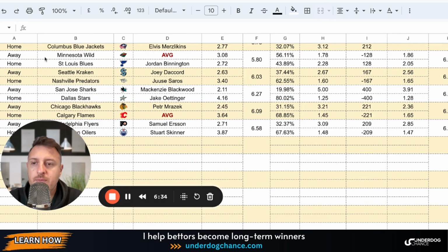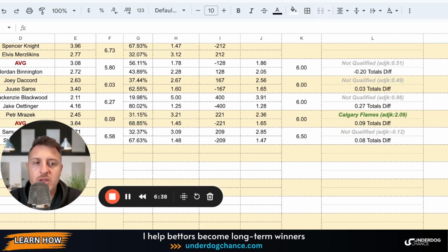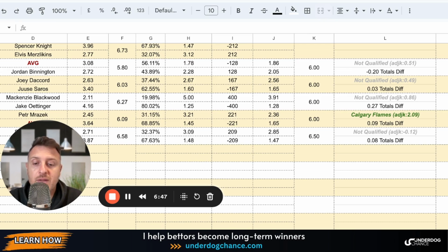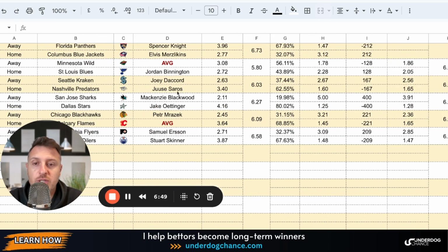Okay, Minnesota, St. Louis. Minnesota is starting with a new goalie, so league average, but even with league average goalie, there is not enough value. Seattle, Nashville, Joey Daccord against Juuse Saros. I think the odds are completely fair. Also, the totals are the same.